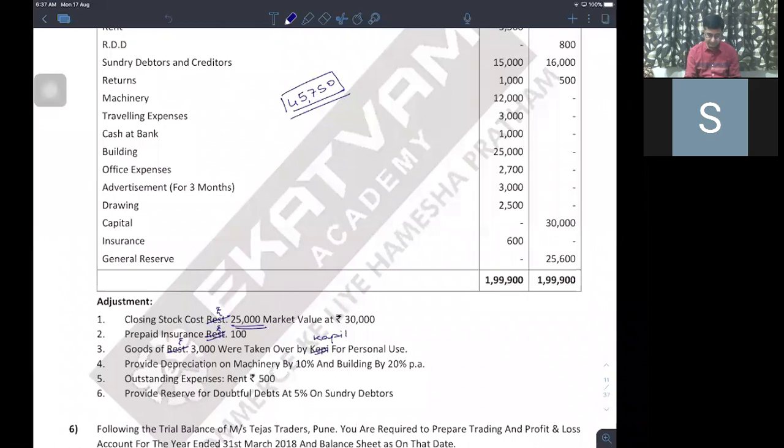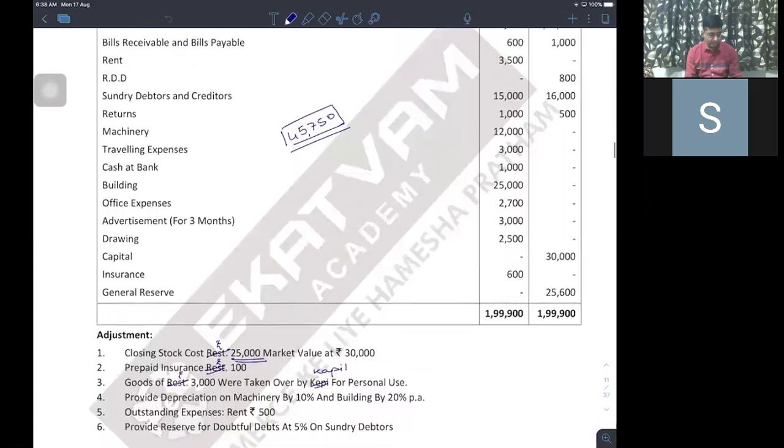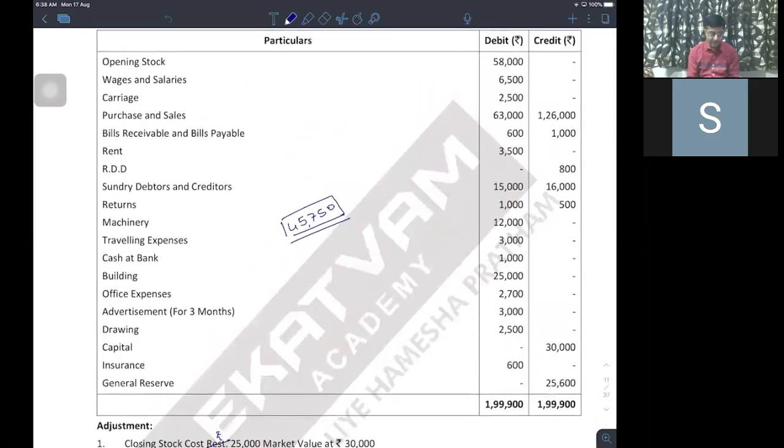$25,000 as the closing stock. Yeah, it has to be more than that. My answer is wrong. Prepaid insurance, machinery, 10%, building, 20%, debtors, 15. Opening stock, wages and salaries, carriage, by purchases and sales, bills receivable, 600. Rent, debtors, okay, machinery. Cash at bank, 1000. $71,750 it should be.